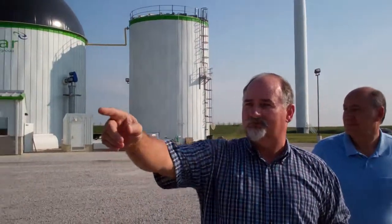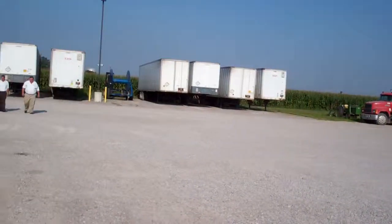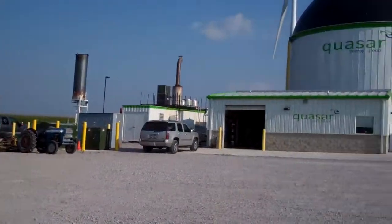Now, this process is a gallon in, a gallon out. So our goal is to take that COD from 250,000 down to 50,000, which makes it not only safe to land apply, but very beneficial to the farmers. Now, you're kind of lucky here, because if you see the hose that's out through here, this is our lagoon back here. It's a 16 million gallon lagoon. This is basically a 6 million gallon a year facility. So it takes us 2.5 years to fill it.